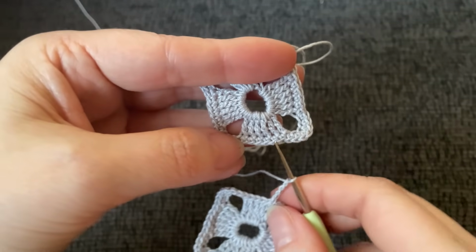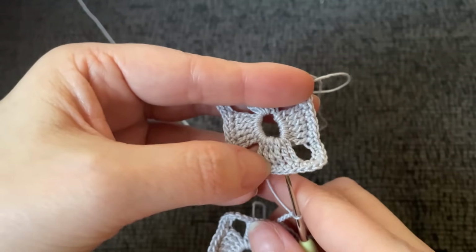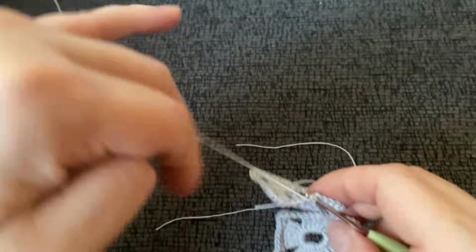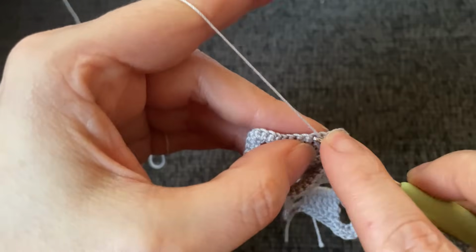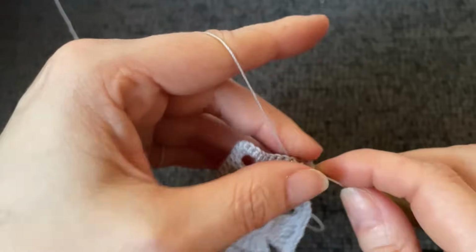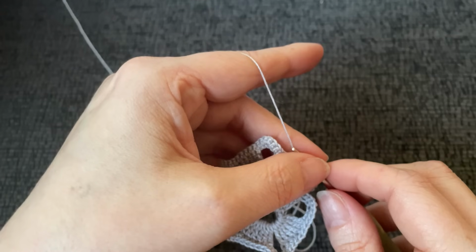1. Let's see here. 1, 2, 3. Join it here. I literally have no idea what I'm doing. That wasn't right. Okay, now that's right. Join it with a, okay, 6 long 5 chain to the corresponding place on the first square. Wait.